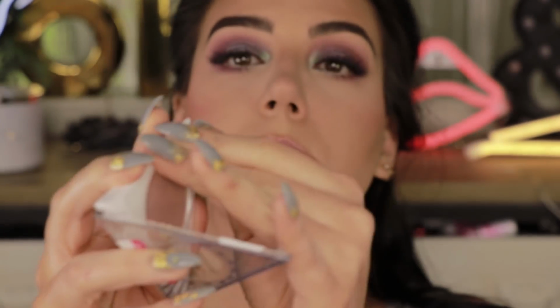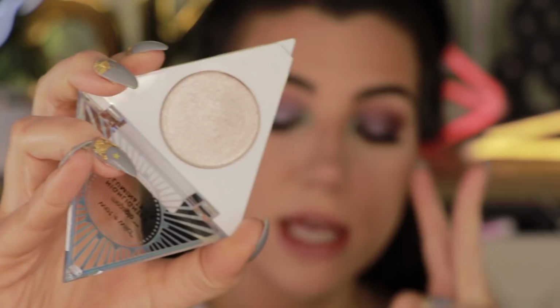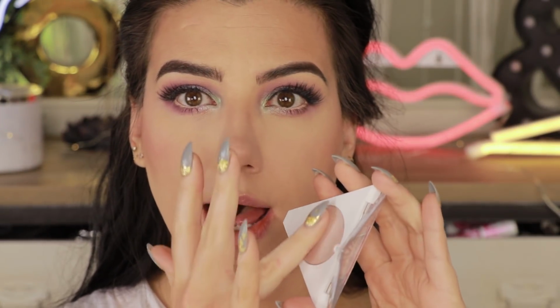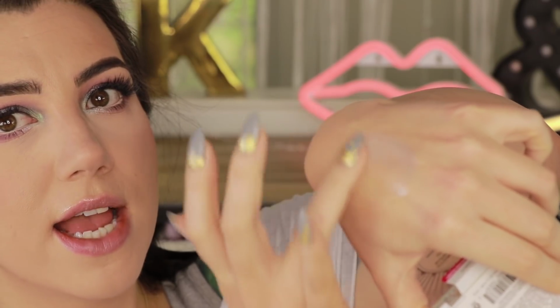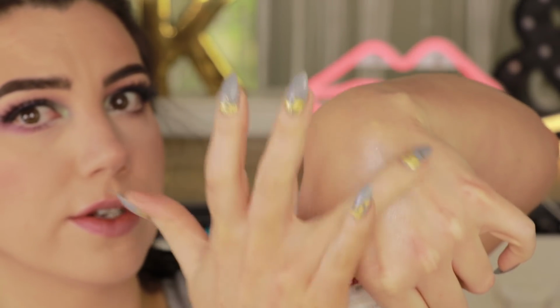Let me take a little plastic off or just drop it in my lap. It is called a bouncy highlighter. It's kind of like that cream to powder feeling, very similar to the ColourPop Super Shock, and that is what it looks like when you apply it with your finger to the back of your hand.